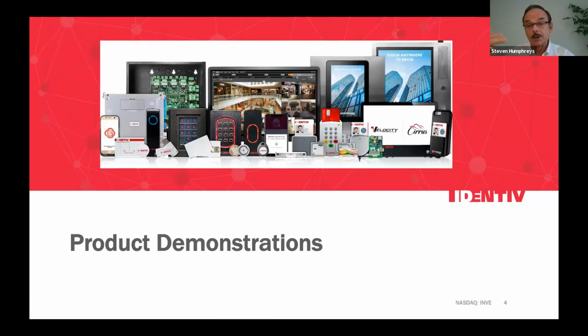And in physical security, Mark will be talking about our Freedom Cloud Web and Bridge application, really the trend that's going on in physical security of the reduction in the hardware platform and footprint, and the expansion of recurring revenues and software in that space.